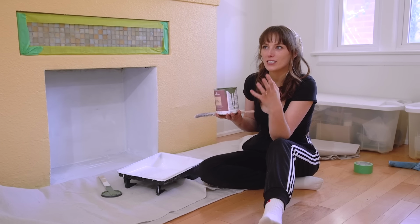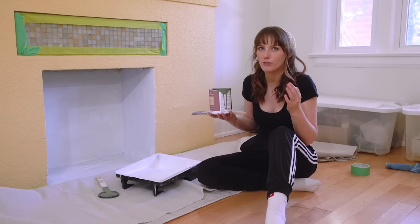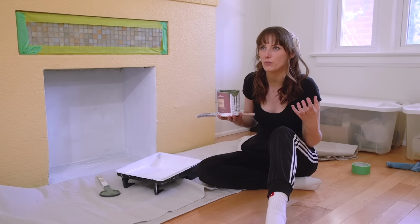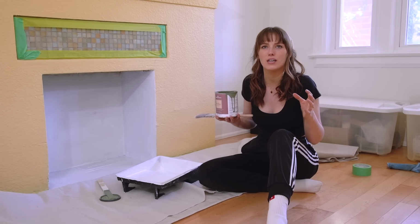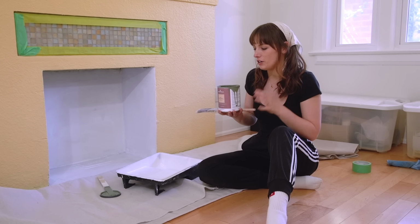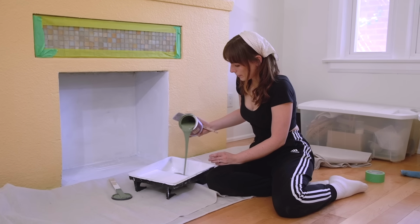As I've gone through the process of thinking about each space that I'm decorating, I really want my whole house to have a cohesive feel. It's really important to me that I don't walk into a room and think, whoa, this room doesn't feel like it belongs in this house at all. I want it all to feel cohesive and the same color palette. So this only helps my situation.